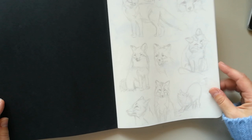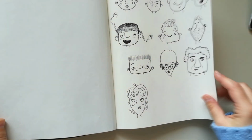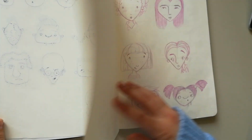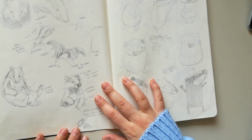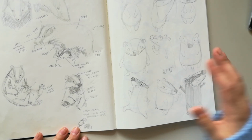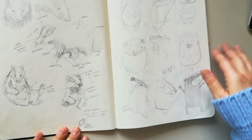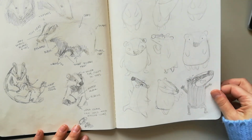This is just drawings that I do every day, and it's very important to actually keep drawing, especially if you're drawing from life. So this is just some crappy stuff, completely crappy. This is badgers. I had this idea that I have to create a character, and I was working on different shapes, and you can see how messy it is.